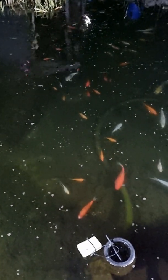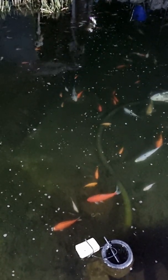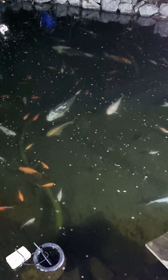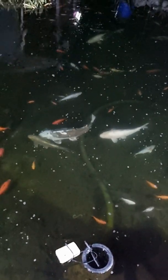Everyone's looking fairly happy. They're a bit happier that the water temperature's up a little bit, that's for certain. All scooting around.